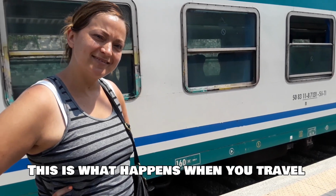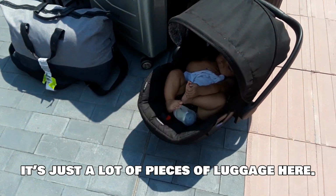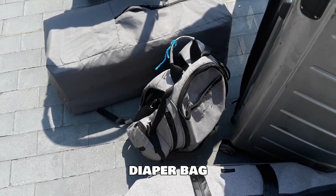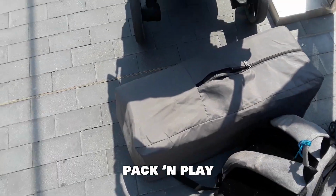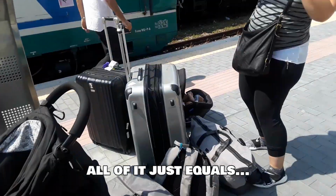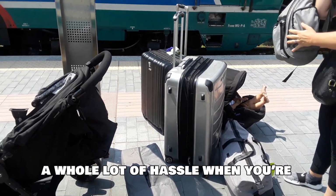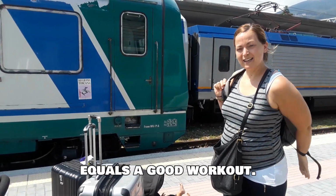This is what happens when you travel with the baby. It's just a lot of pieces of luggage here. Baby, car seat, need that. Baby clothes, diaper bag, our luggage, pack and play, stroller piece. All of it just equals a whole lot of hassle when you're trying to move from spot to spot. Equals a good workout.